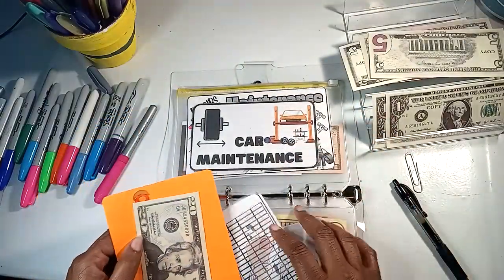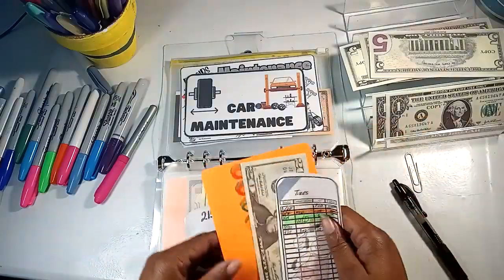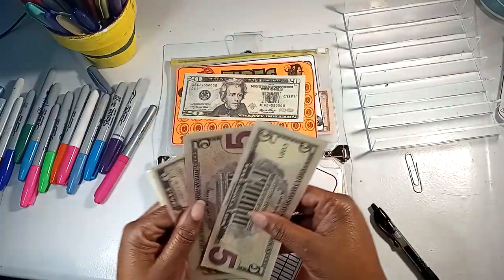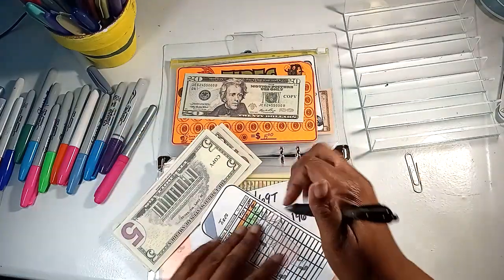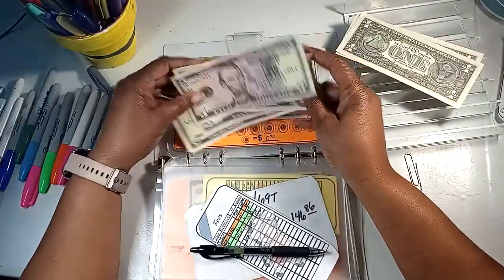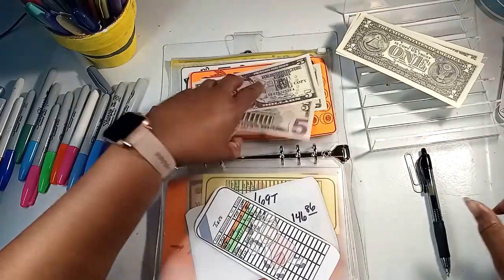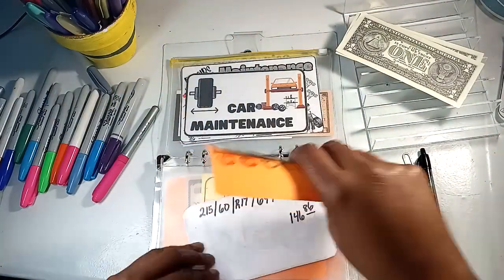I'm not as worried about maintenance right now, because anything that would happen at this point would probably be considered an emergency, because everything that we own is still under warranty. My car is still under warranty. Jared's is brand new, so maintenance is not a freak out emergency here. So I am adding the remaining $20. I'm going to do something different with this $2. Depositing $20 brings us to $40 towards tires, and I will do this off camera.